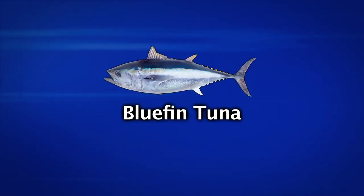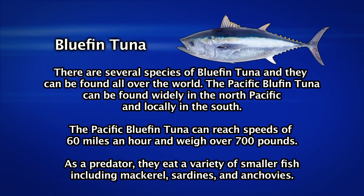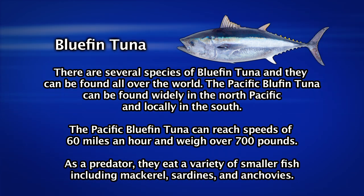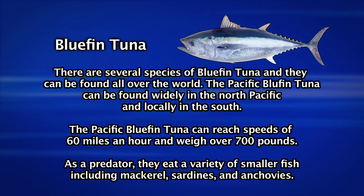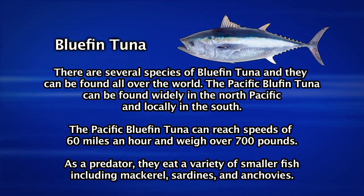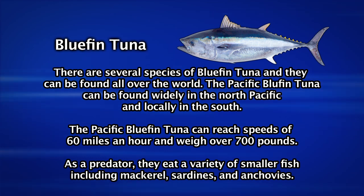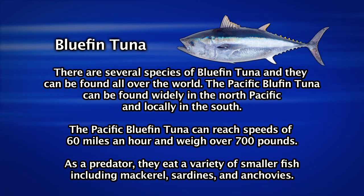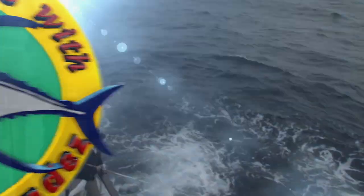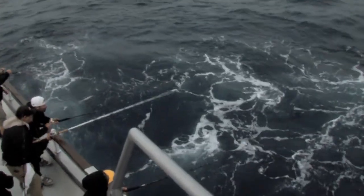Beautiful fish. There are several different species of bluefin tuna, and they can be found all over the world. The Pacific bluefin tuna is quite different than that on the East Coast, and can be found widely in the Northern Pacific and in local waters here in Southern California and Mexico. Pacific bluefin tuna can reach speeds of 60 miles an hour and grow up to 700 pounds. As a predator, they eat a variety of smaller fish, including mackerel, sardines, and anchovies. Nice.